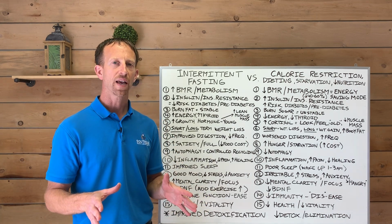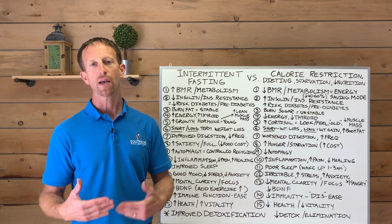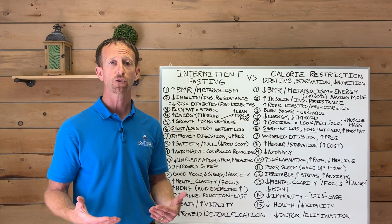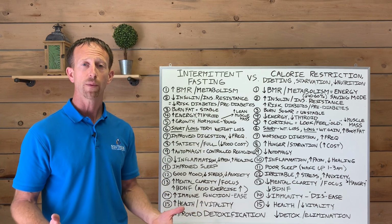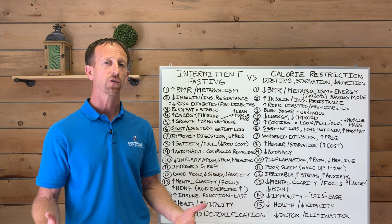I'm very excited today because we're going to go over the dramatic differences that exist in people's attempt to lose weight and to get healthy by utilizing intermittent fasting versus the traditional calorie restrictive diets that most people use. Now, over the years, many people have attempted to use diet programs and maybe have success short term, but ultimately don't find that it's effective long term for them.